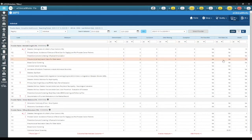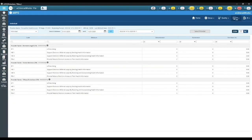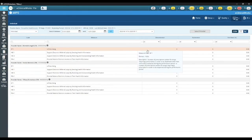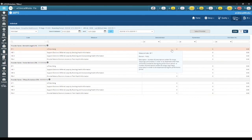Let's go over to the PI section because that one's pretty straightforward. So e-prescribing. For the denominator, it is any electronic prescription that goes out for anybody that is eligible for MIPS reporting. So any of the electronic prescribing that goes out is going to trigger for the denominator. Of course, we can't do electronic prescribing in our database, so ours is obviously going to be 0. But yours will likely have a larger number there.